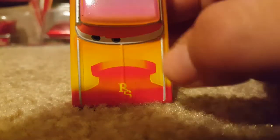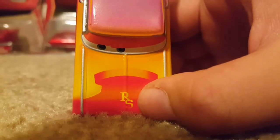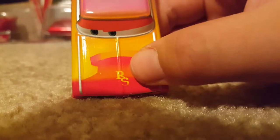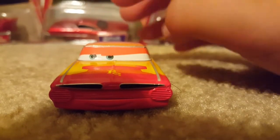He has the RS logo, and that's supposed to be not Willie's Butte, but the back portion of the courthouse. Not exactly sure how to describe it. That's what you see in the back of the courthouse of Radiator Springs. It's like a can. It's just awesome in my opinion. You see the RS logo. He has the two black pieces on each side, which are grilles, which is supposed to represent a mustache.